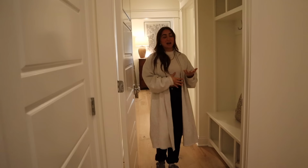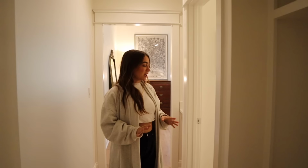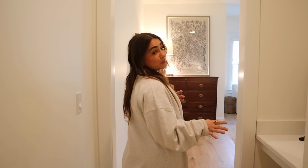This is our primary suite on the second floor, which is our main guest room for when parents and people come into town. We have a full tour of this bedroom. It was our favorite to decorate. So that's on the channel. I'm not gonna break down everything, but if you guys want more details, we will put it down below. But we love this room, it's so special.